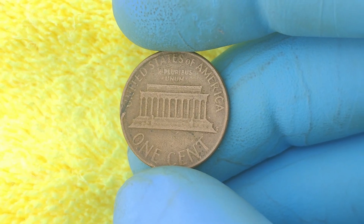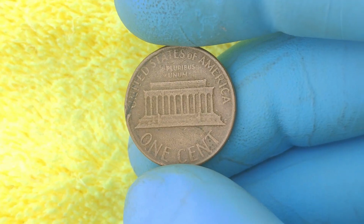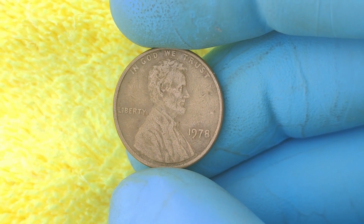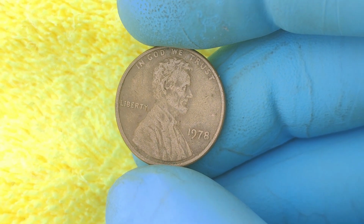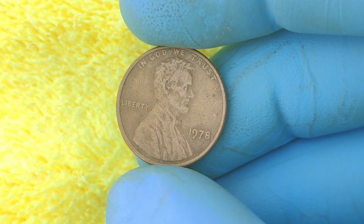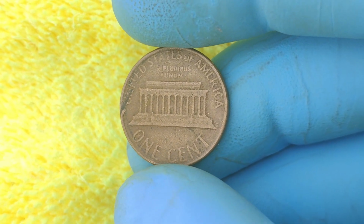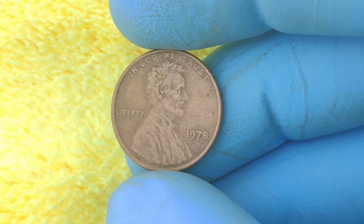Let's travel back to 1978. America was experiencing cultural change, economic challenges, and technological growth. The Lincoln cent had already been a part of American life for nearly 70 years. First introduced in 1909 to honor President Abraham Lincoln, it became the first regular-issue U.S. coin to feature a real historical figure. By 1978, the design was familiar and iconic. Lincoln's portrait on the obverse, designed by Victor David Brenner, and the Lincoln Memorial on the reverse, introduced in 1959 to celebrate the 150th anniversary of Lincoln's birth.